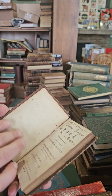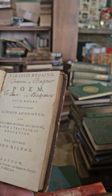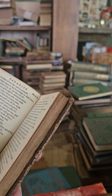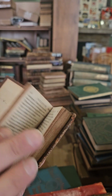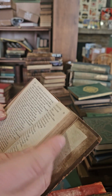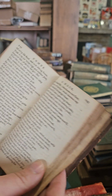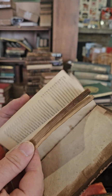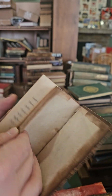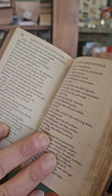odd volume of Milton. This one contains Paradise Regained in 4 books, published in 1752. And I think this does have the complete Paradise Regained. Yep, books 1 through 4, and then it also has a few other works by Milton. A Mask. Samson Agonistes.